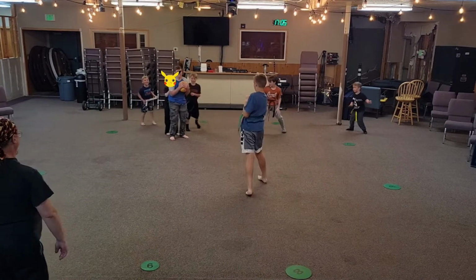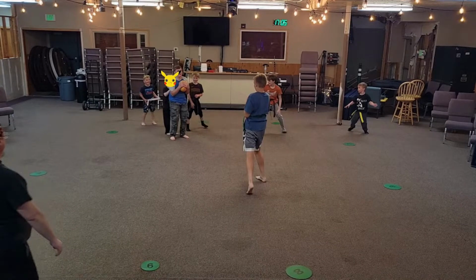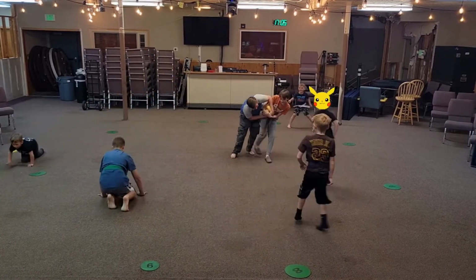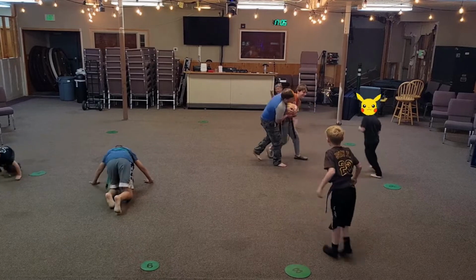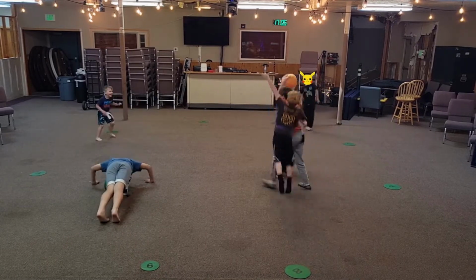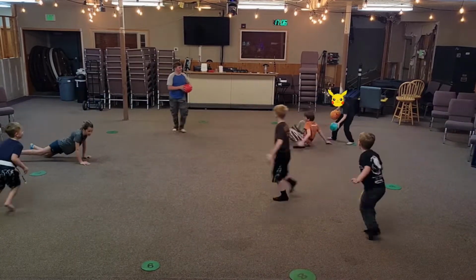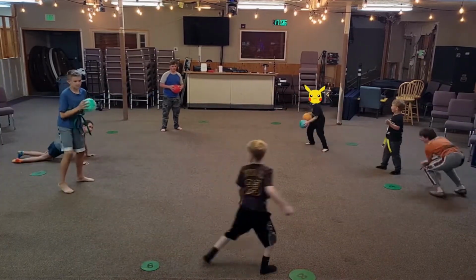If you catch the ball, the one that threw it has to do 5 push-ups. If there's a problem with ball hogs, someone's either holding the ball and not throwing it, or they're wrestling over the ball, you can add a 5-second countdown. If a player counts to 5 and the thrower is still holding the ball, they have to drop the ball and do 5 push-ups. You can create even more chaos by adding multiple dodgeballs.